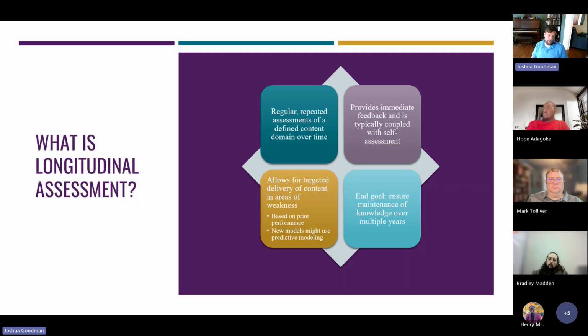So for longitudinal assessment, the idea is to repeat assessments over a defined content domain over time. Our content domain doesn't change. It's core medical knowledge. Anything from that domain is fair game throughout the course of the assessment. In K-12, you might see we're only covering the first 3 objectives in the first quarter, another 3 objectives in the second quarter. We can test on those first 3, but we're going to add these 3. So it gets a little bigger over time, where we say this is the domain and we're just going to test you in smaller increments over a period of time on that domain.